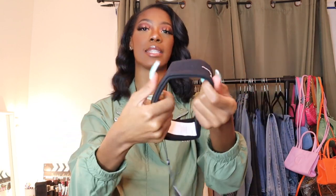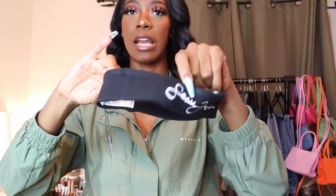Now, this quality is way better than the white one that I showed you guys with the rhinestones on it. This one is a similar thick rib material. I don't typically wear headbands, but I had to. Like, I really, really had to. It was just staring at me, like, buy me. So I bought it. But that completes the end of this haul.